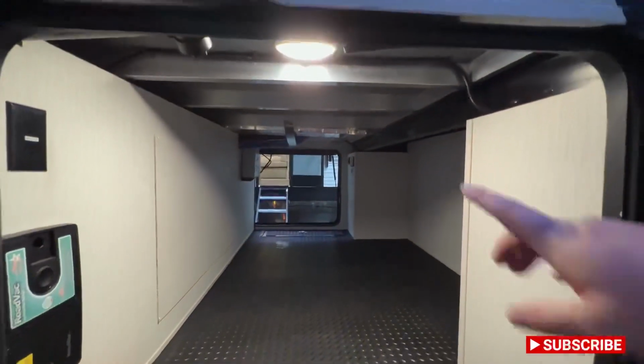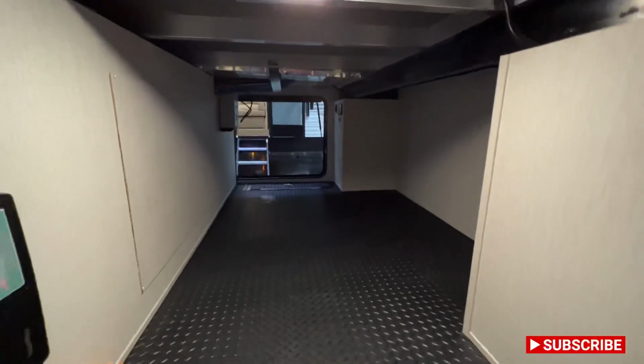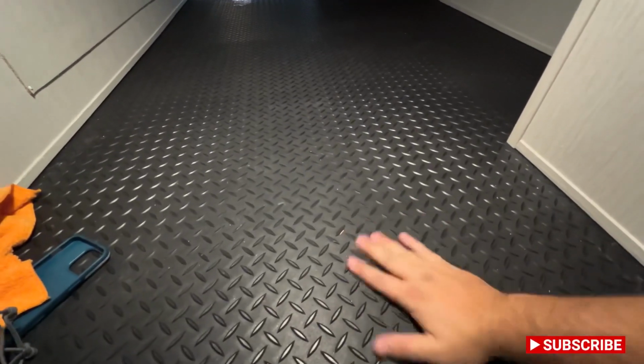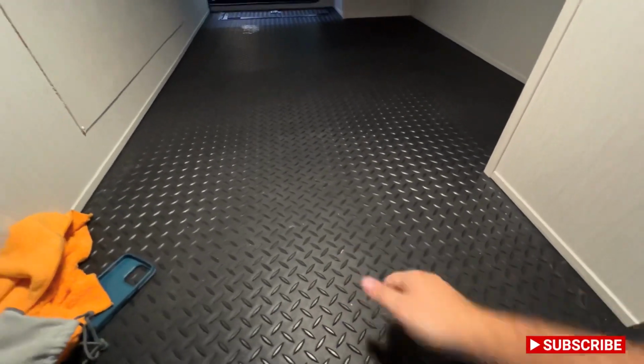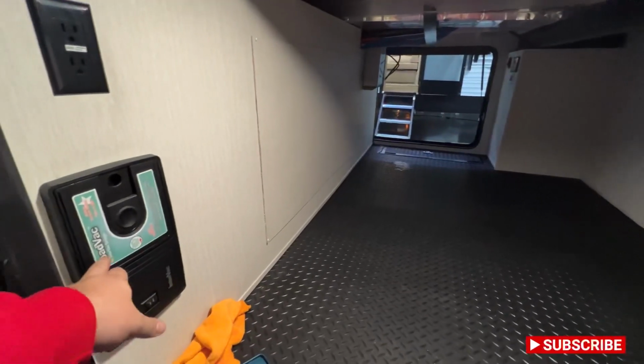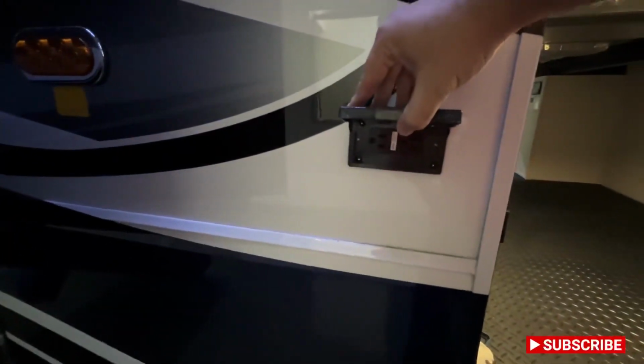Shows off the construction, right up here. Everything is real nice and solid. You got plenty of space. They even put this kind of diamond guard plating right down here, which is nice. Doesn't get scuffed up as easy. Throw stuff in there, not having any issues. This is the back end of the central vac, along with some outlets. Right here, you got a couple outlets as well if you want to plug in some stuff.